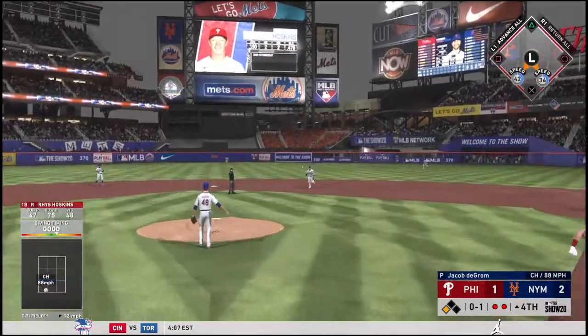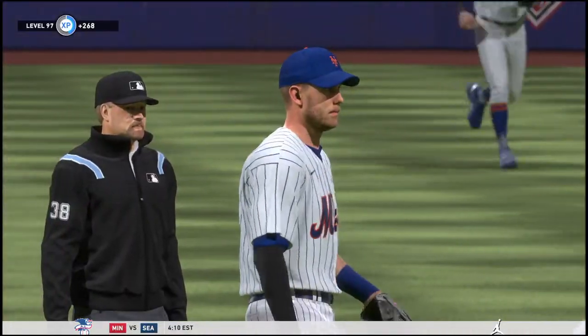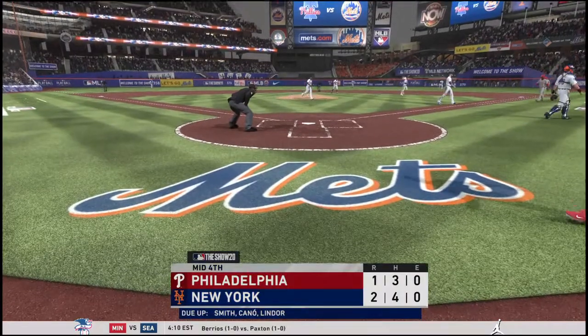Chopped toward the second baseman. Fielded cleanly. Throw on to first gets him, and the side is retired. Phillies strand one. They're down 2-1.